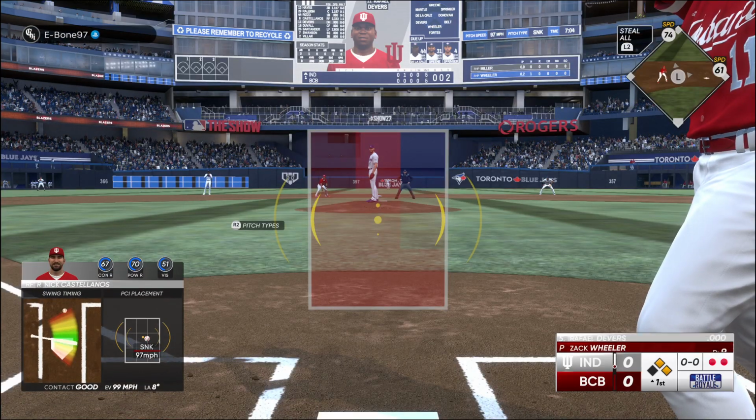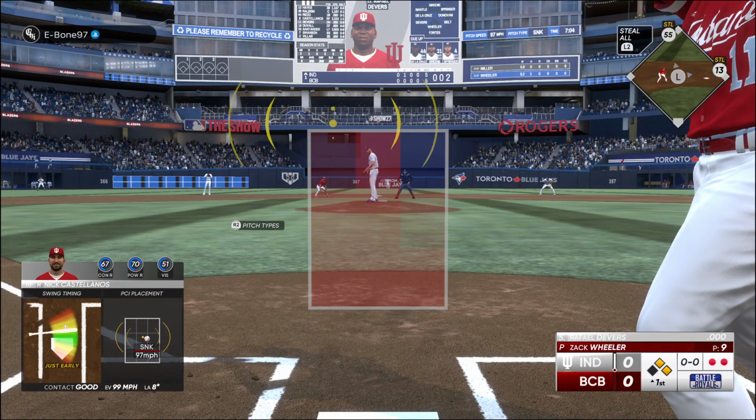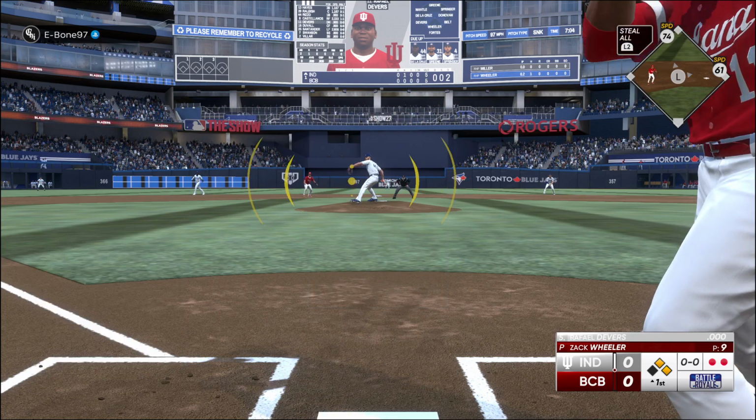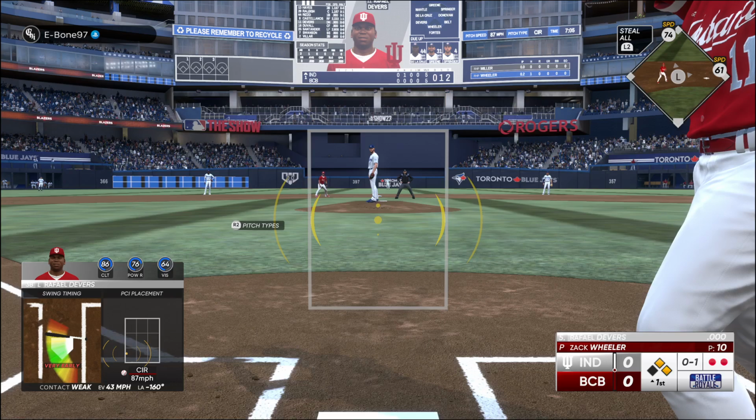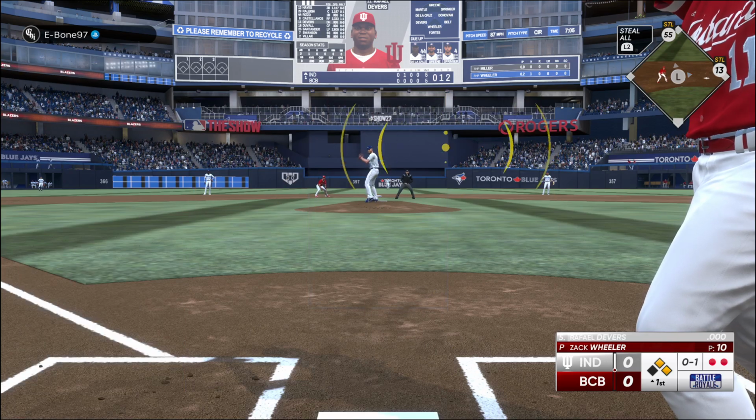So much of good hitting is finding holes in the defense. That's why you're always thinking line drive into the gap. Those kinds of swings really boost your confidence. Tapped at the plate, but it's a foul ball.